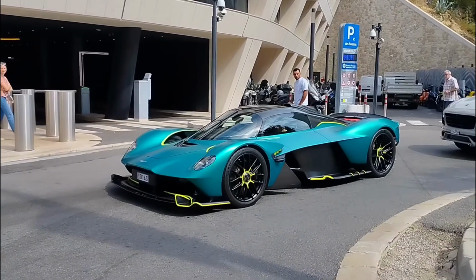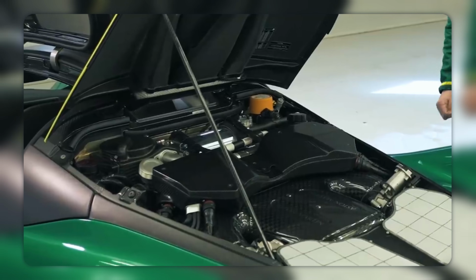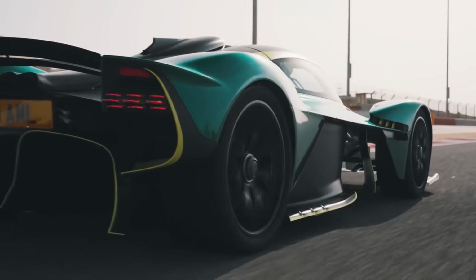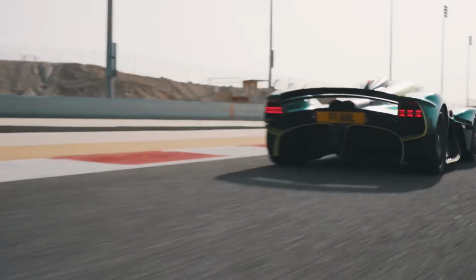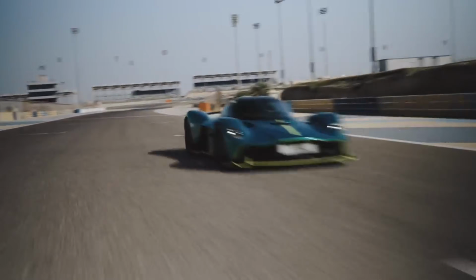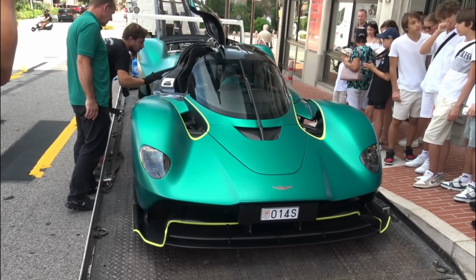Let's start with the basics. The Valkyrie is outrageous. We're talking a 6.5-liter naturally aspirated V12, mated to a hybrid system, cranking out a staggering 1,155 horsepower. It hits 60 in under 2.5 seconds and feels like it might bend time while it's at it. But here's where it gets spicy.